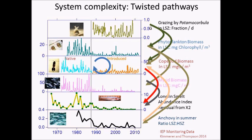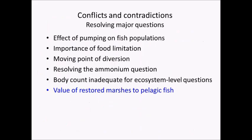So when you look at this mess, this is largely based on monitoring data, but also on a lot of work to try to tease apart and figure out who's food limited and who's not. It turns out that pretty much everybody in this list, except for the phytoplankton, is food limited, and some of them severely. So it's basically a bottom-up limited system, not that every single species in here is bottom-up limited itself.